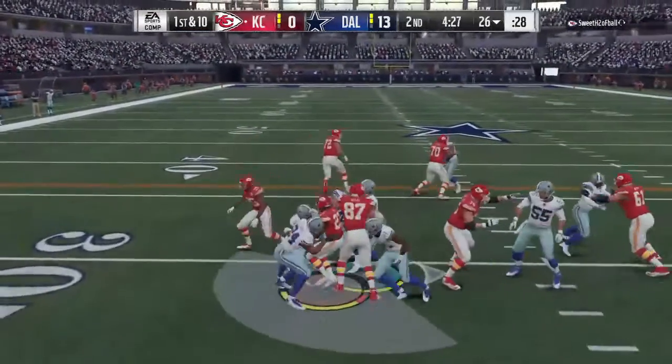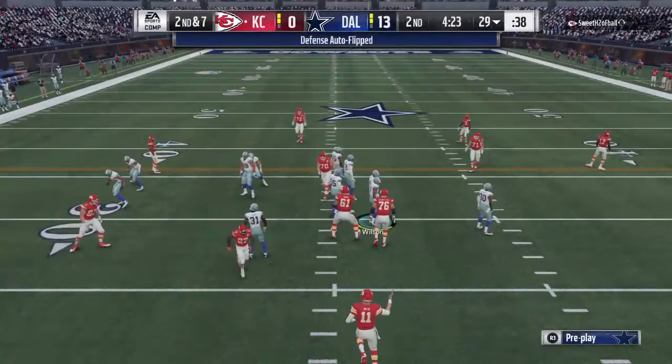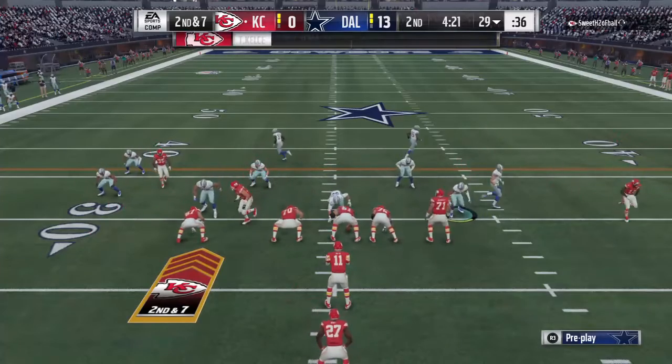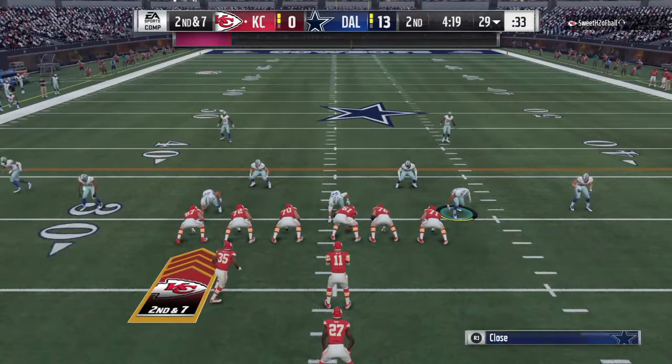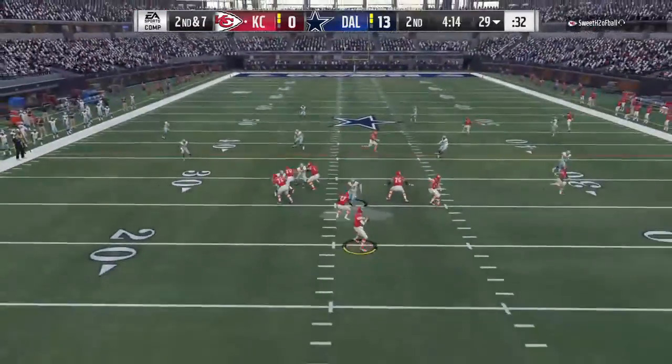They'll begin the drive with Hunt. He takes this for 3 to the 29. Not a big run on the first play of the drive, but that doesn't necessarily mean it was a bad play. Sometimes you're just trying to settle in, get your guys a little bit of contact, and get things moving.